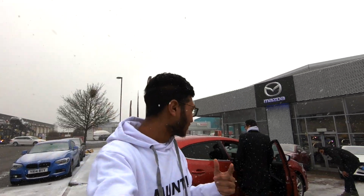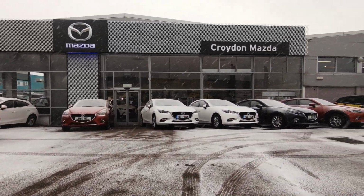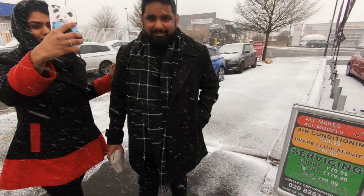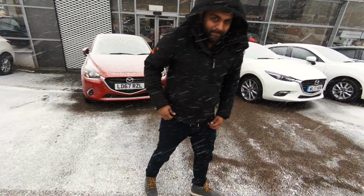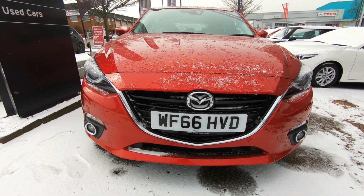How was it? It was good. I love it. Right now, so just driven the Mazda, and I have to say my first impression was this drives pretty good. It drives as good as a Ford or even your Volkswagen. I don't know why they're so underrated here in the UK. What do you think of the car, Chris? And Ronald, what do you think of the car? Good, very good. I will quickly just go over the car with you guys.